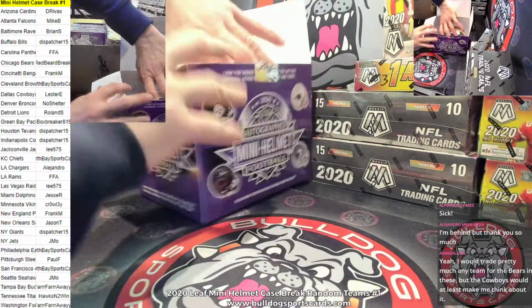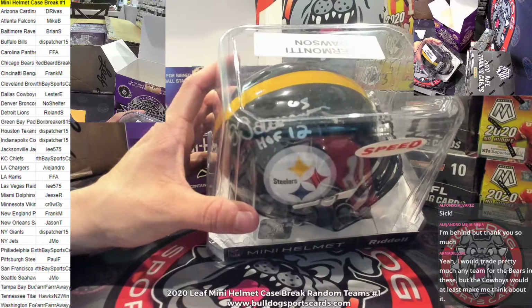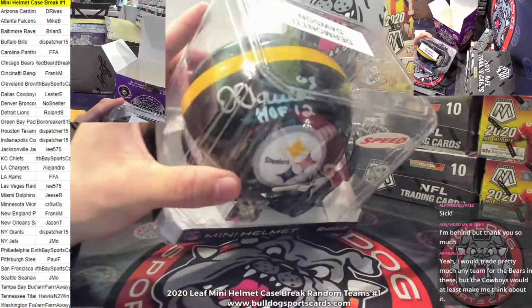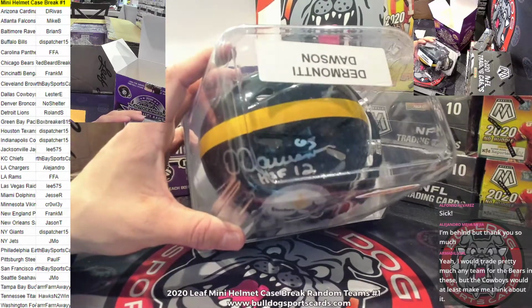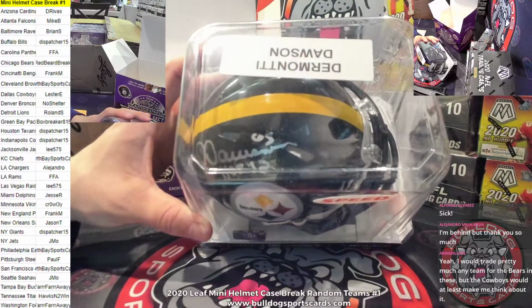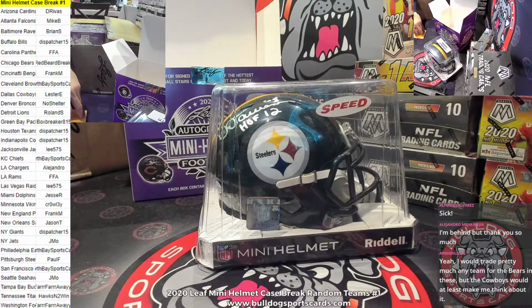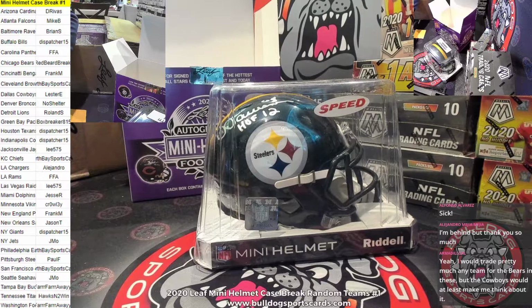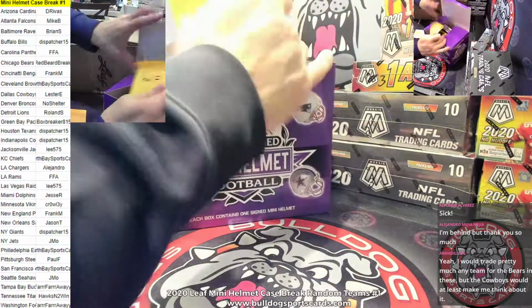Also a Hall of Famer. Pittsburgh Steelers Hall of Fame of 2012, Paul F., Dermody Dawson. That's a sick signature, by the way. That signature is sick. I love it when they actually put an effort into signing something. Like, they actually put an effort into their autograph. I love that. Dermody Dawson. There you go, Paul. Paul continues his hit streak with Bulldog Sports Cards.